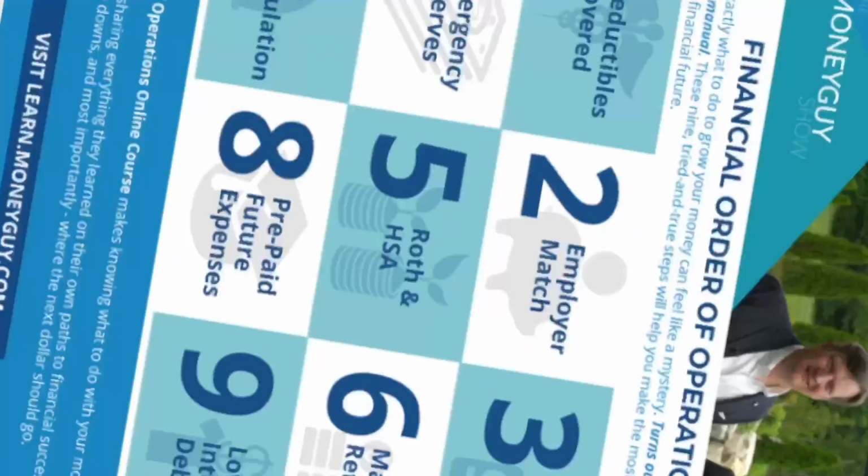I think the key is to have a strategy that works for you and that you can stick with over the long term. If you work best within a system and you're a rule follower, then pick one or the other and just stick to it. So that's what you need to know for the baby steps, the financial order of operations, and my take on what you can be doing next.